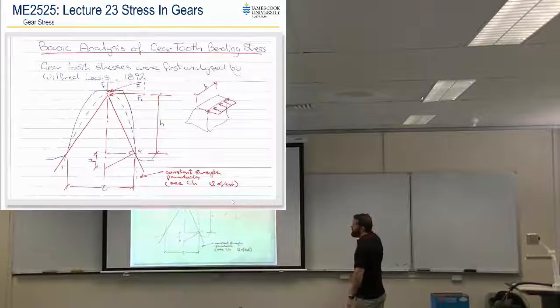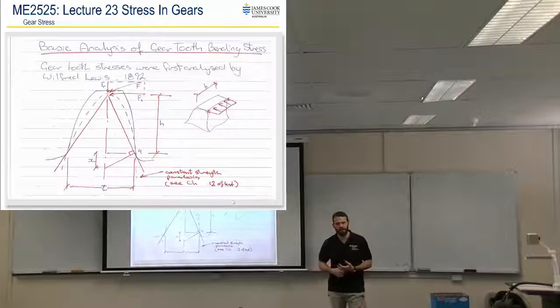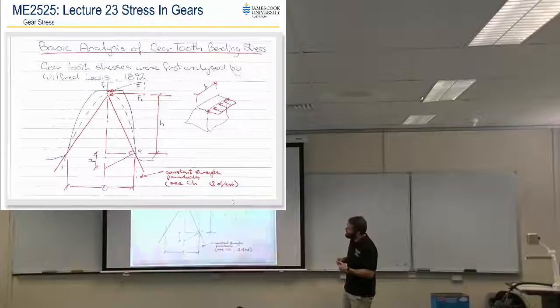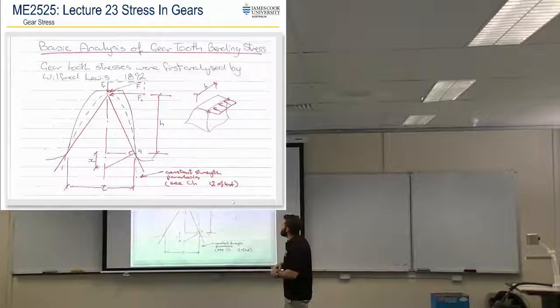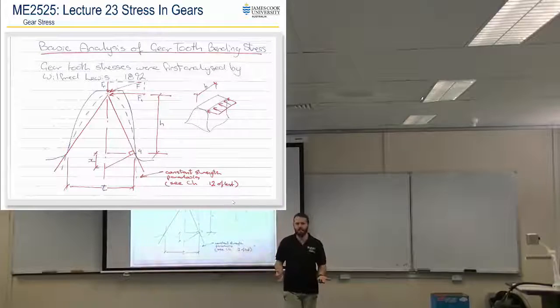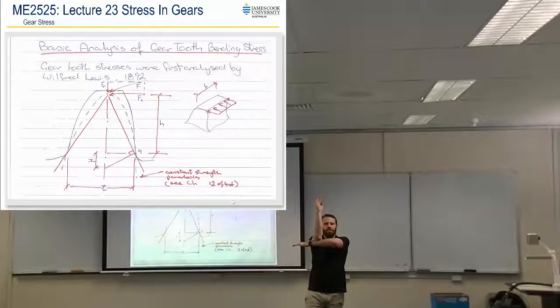And Wilfred Lewis in 1892, so that tells you how long this sort of gear profile's been around, is the one who came up with this first equation that I've got on these slides. He was the one that actually published it and derived it. So, 1892, that's when we had involute steel gear teeth that they were starting to do stress analysis on. The way that we actually do it is that we assume that we have a force, and the worst case scenario for a gear tooth is going to be a force right on the very end. So, imagine this thing is a beam standing up there. The worst force is the largest cantilever right on the end there.